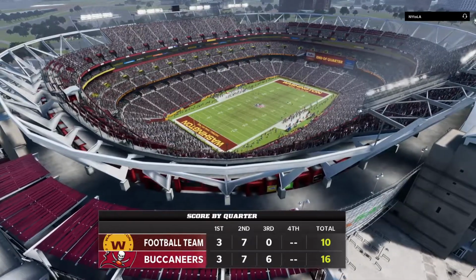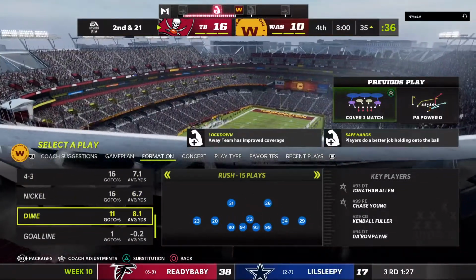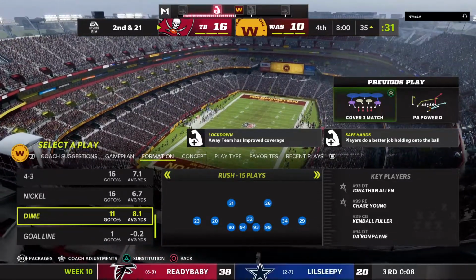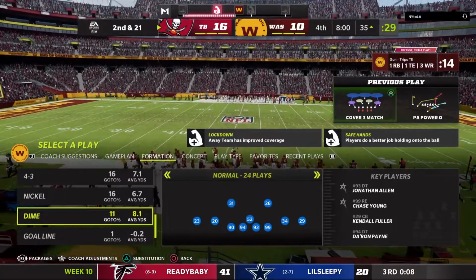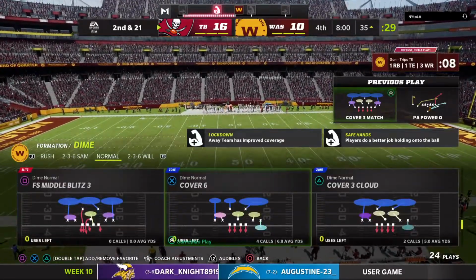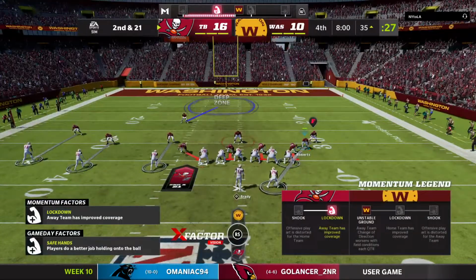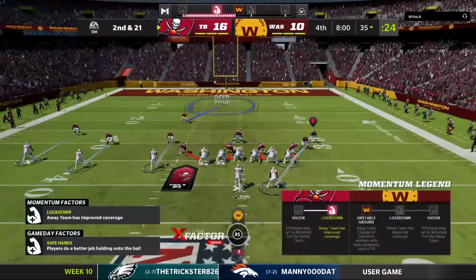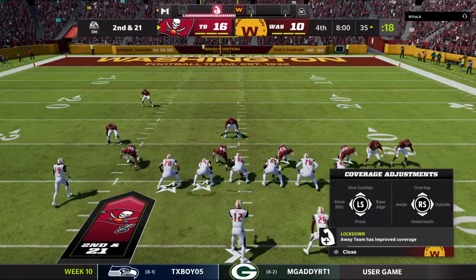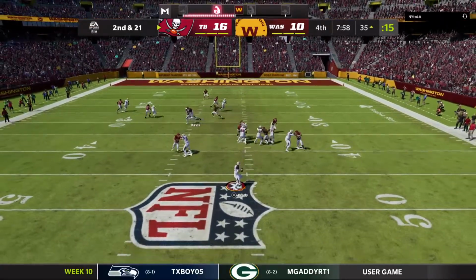Back now at FedEx Field. It's the Bucs. They've got the football. They also are in front here on the scoreboard as we start the 4th. They're in some hot water now after that sack. It's 2nd and 21. Another try after the first down sack.